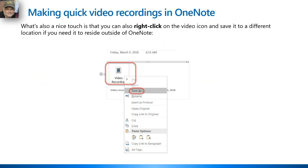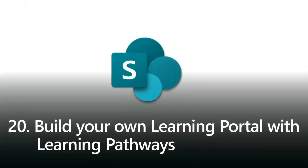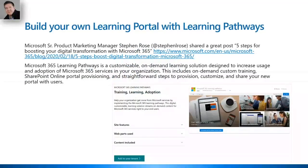And the last tip I want to share, you've probably seen a lot of news around this, and I just hope that more people go take a look at this: building your own learning portal with learning pathways. So you've heard about that aspect of that. And what this is, there's kind of an out-of-the-box example. Stephen Rose with Microsoft shared this in a blog post about a month and a half ago.